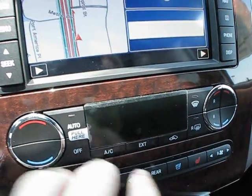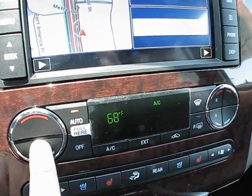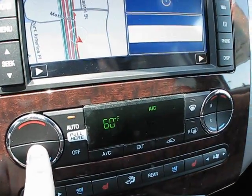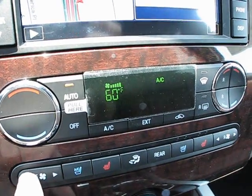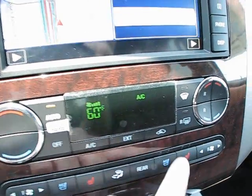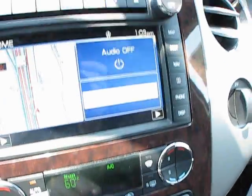The dual zone climate controls have automatic air conditioning. Adjustable fan speeds, air conditioned and heated seats for the driver and passenger, as well as rear air conditioning.